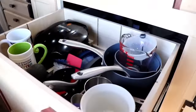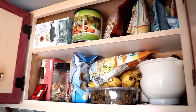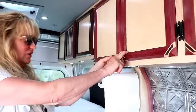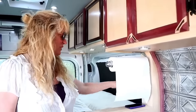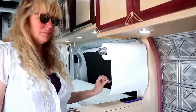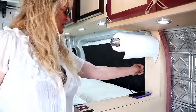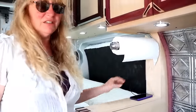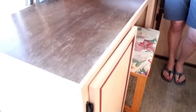So I don't have any locks on my uppers. They're just self-closing hinges. I do have the lips on my shelves, so that helps a lot. I've got 4 plug-in power, so 110 plug-ins. Some of them have the USB also in the bedroom, so I'm able to plug in my cell phone at night and be sure that I don't forget to charge it. And so there's one at the desk, one in the kitchen, one in the bedroom, and there was one up in this cupboard for the microwave.